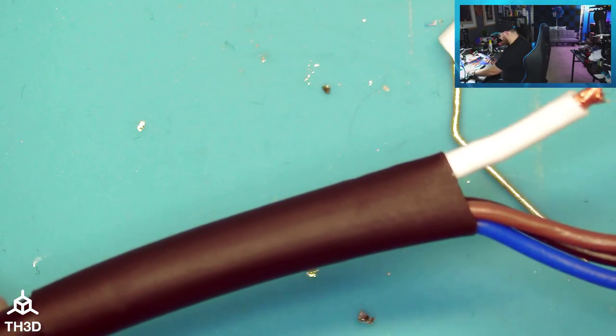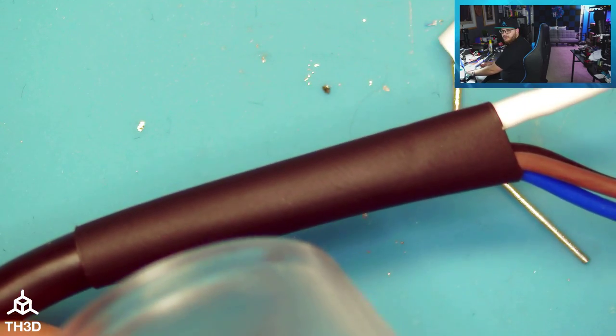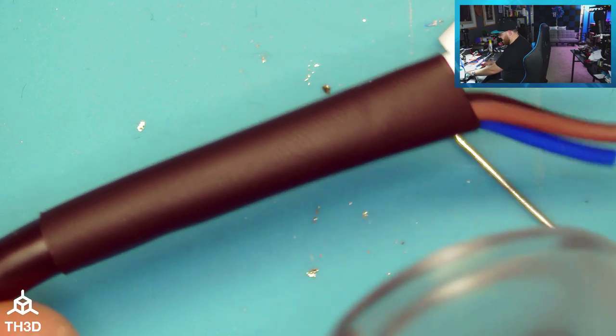We did this to every single kit. So imagine doing like 500 of these in a month by hand like this. Literally exactly how I'm doing it right now.